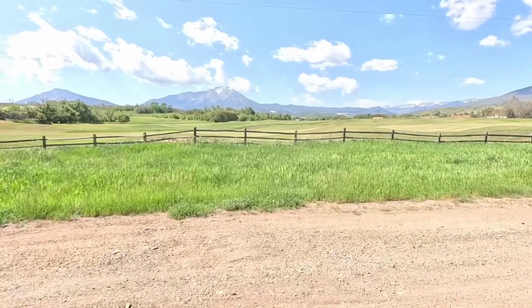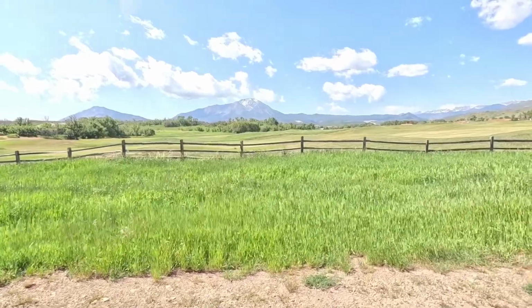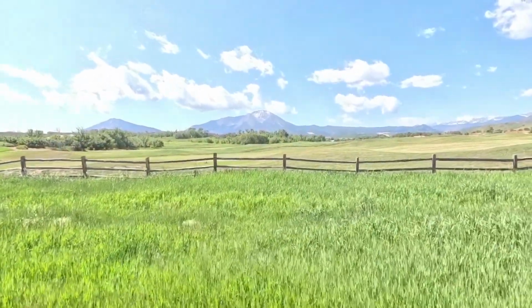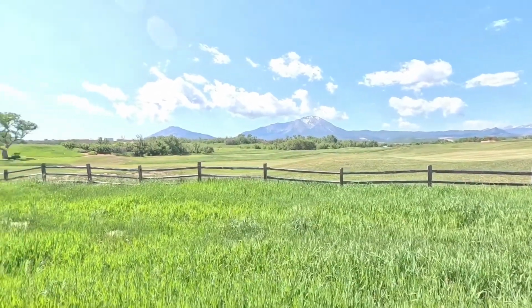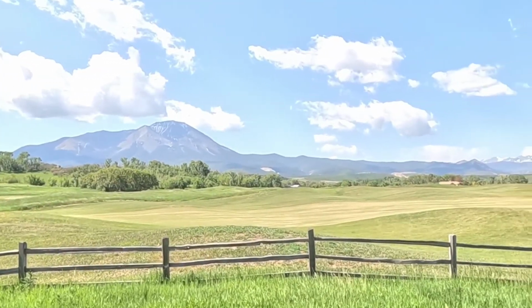So in front of the peaks, they have this golf course, and it's a beautiful golf course. I'm not a golf person, but seeing this golf course makes me want to become a golfer. All right, I don't know if the camera will do it justice, but check this out. You got the Spanish Peaks all the way in the back. And this is a beautiful golf course. Wow. Never stops to amaze.